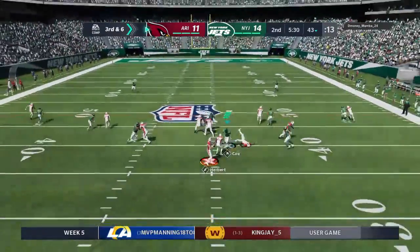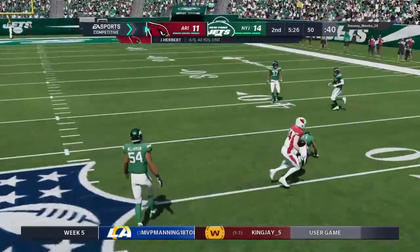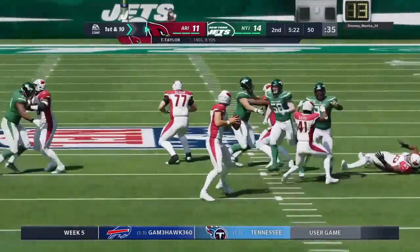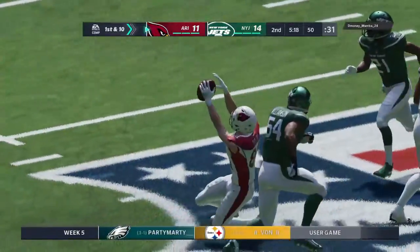Well, in any event, the extra speed allowed for great penetration as they stuffed that one behind the line of scrimmage. Yeah, they will touch him down, but not before he gets the first. And his first catch, good for 8 and a first down. First down.